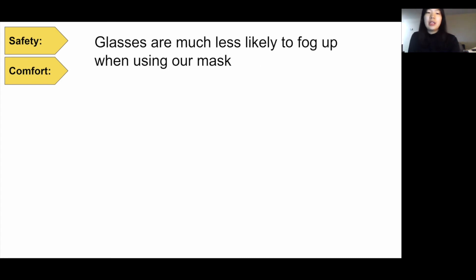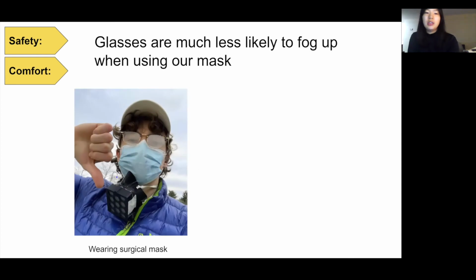Next, we found that glasses are much less likely to fog up when using our mask. Kai compared the surgical mask with our mask himself. When he wore a surgical mask, he easily got fogged up like this image. This is because the nose part was too loose and air escaped through this part.